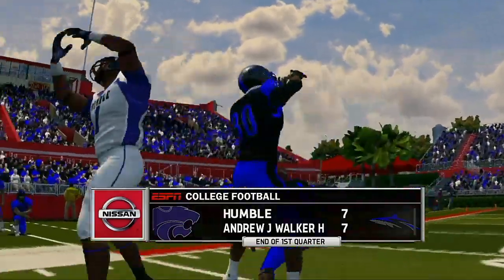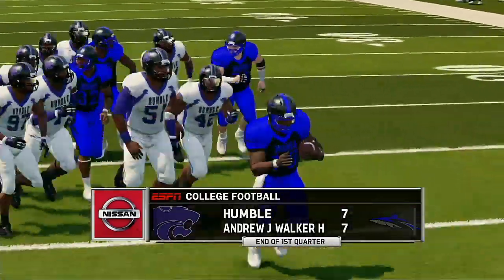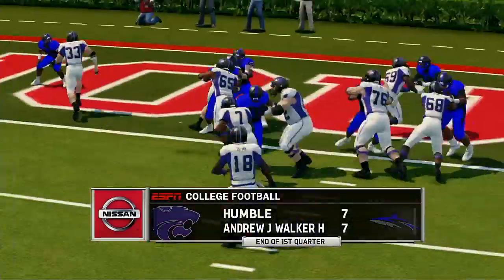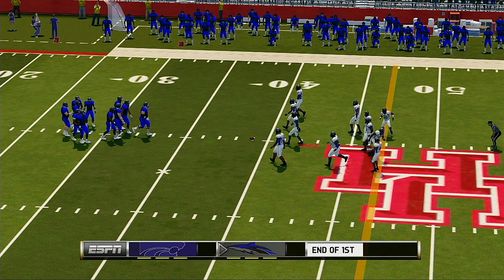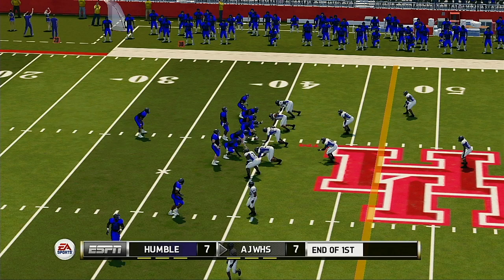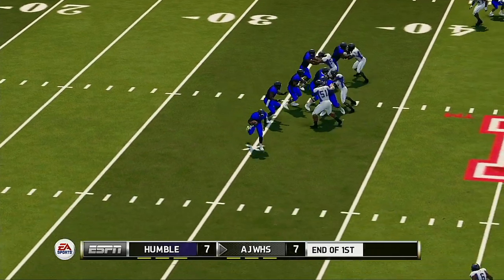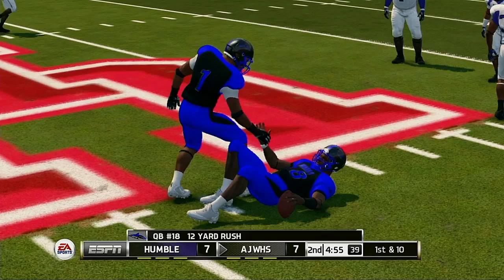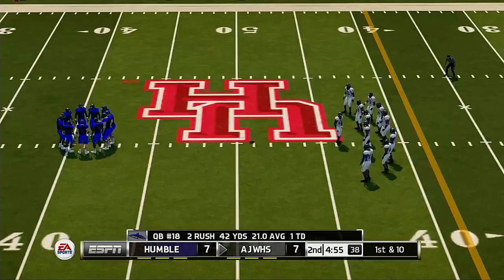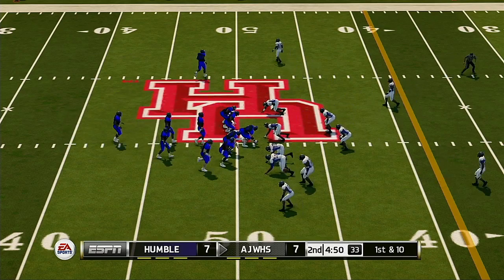We've played one quarter. We get a tie game at 7-7. Back to the action now here in the second quarter. Now he tries to buy some time. And now he's going to run. And he's taken down at about the 49. First down, 10 to go. Ball on the 49.